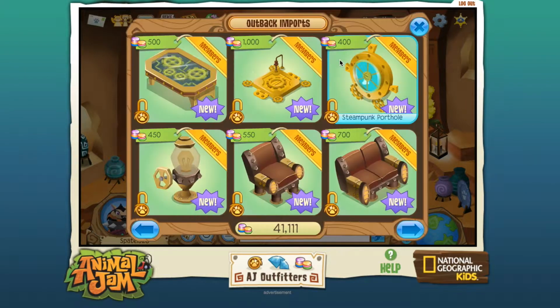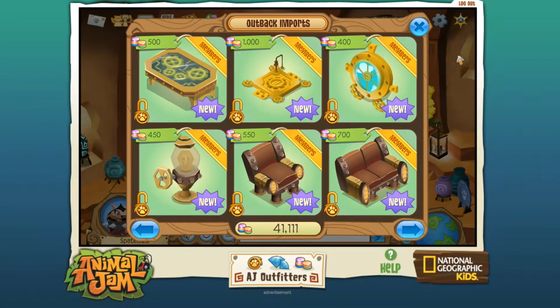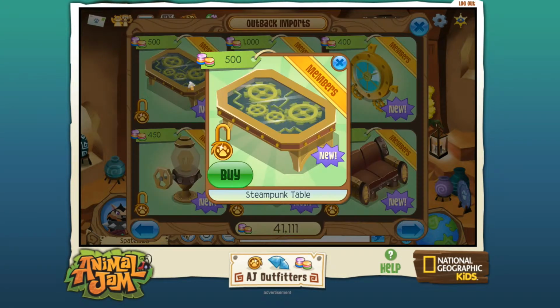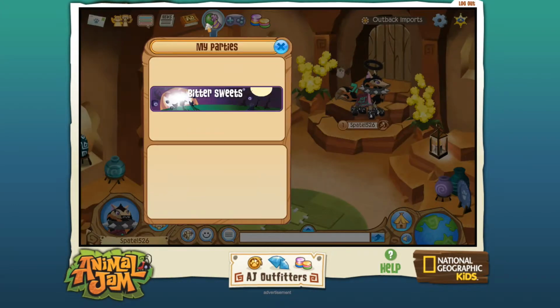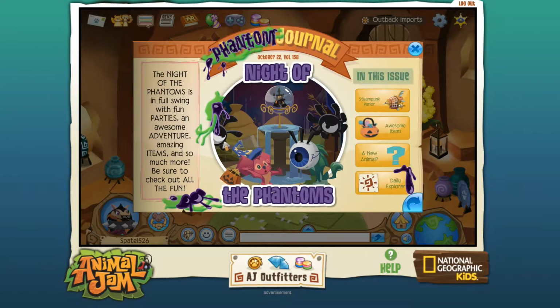So they have like a lamp thing and they have some other cool stuff. I think it's actually pretty cool. My first reaction to this was that I didn't think it would be that cool, but it's actually not that bad. I'm kind of okay with this. I really like this table though. This table's pretty chill. All right, let's see what else they have got going on. Why did I just click on it? What am I doing?